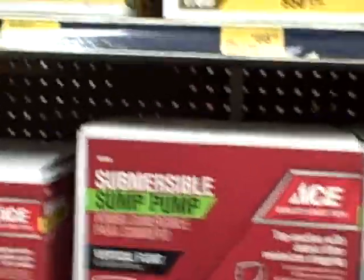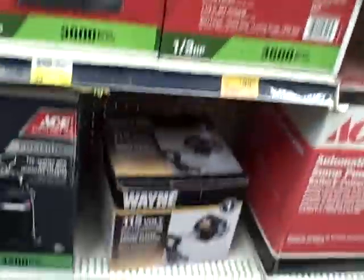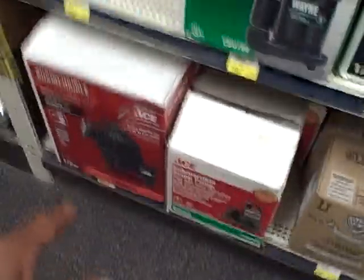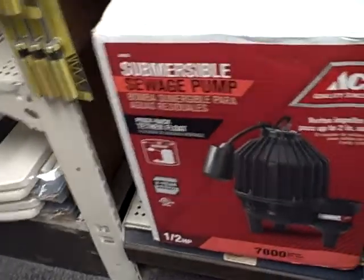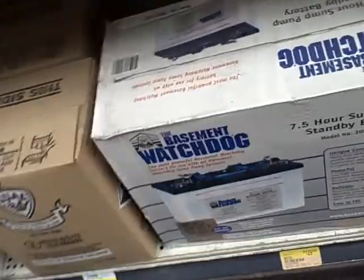So for the people that have wet basements, I'm over here and they got these sump pumps. They got these sump pumps and you use them to pull water out your basements. You got to get the water out. That's a sewage pump on the bottom right here. You can use these bad boys to remove water from your basement.